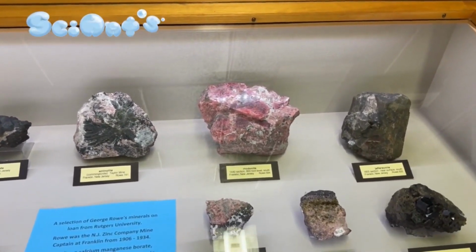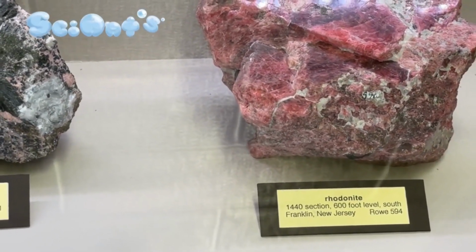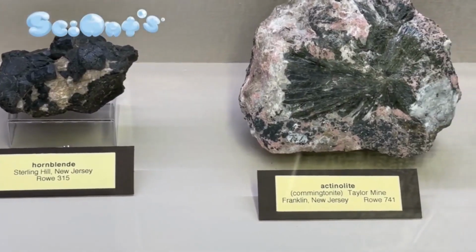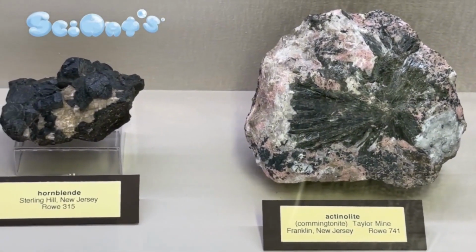So for instance, rhodonite. Yeah, I love these. I think I could be such a mineral nerd, you guys. And then this is actinolite, found at the Taylor mine, also in the area. So there are quite a few different mines right in this area.